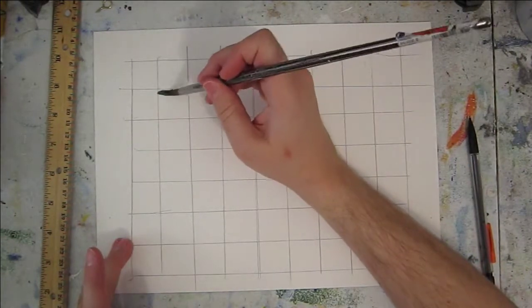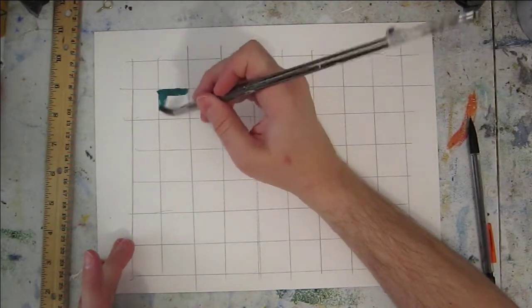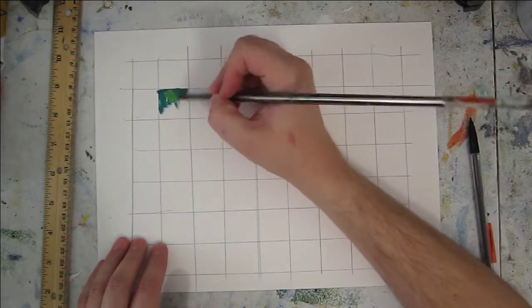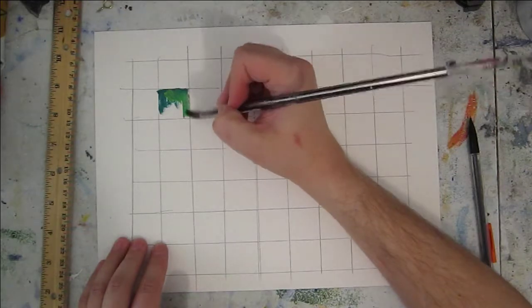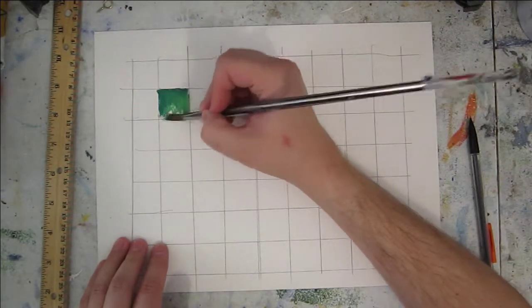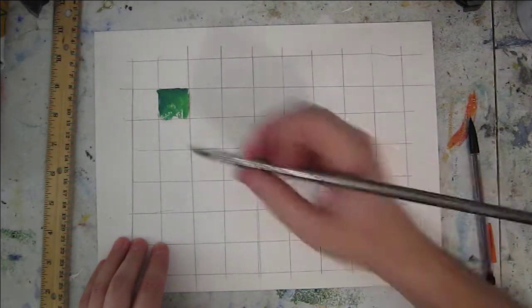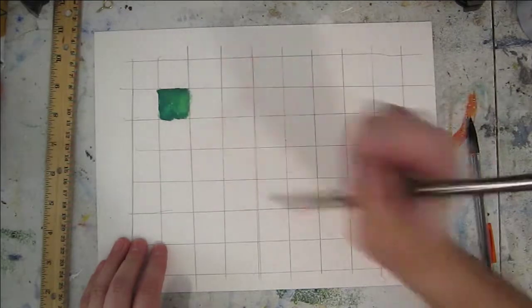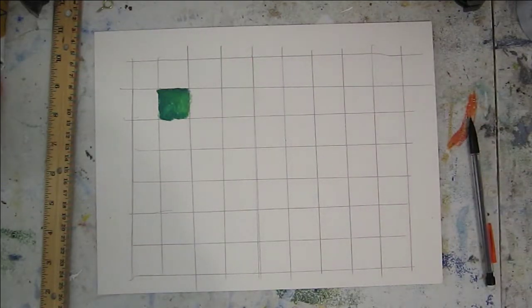So this is my version of their 2017 color. It's kind of a very juicy, jungly green. I can't remember exactly what they called it, which shame on me. So this is the 2017 color. Growth.